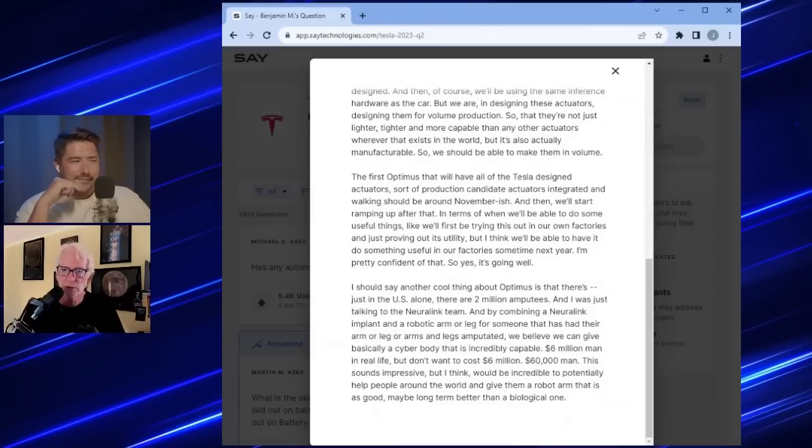I should say another cool thing about Optimus is that there are 2 million amputees in the US alone. And I was just talking to the Neuralink team. By combining a Neuralink implant and a robotic arm or leg for someone that has had their arm or legs amputated, we believe we can give basically a cyber body that is incredibly capable. So, again, that sounds very much like science fiction.